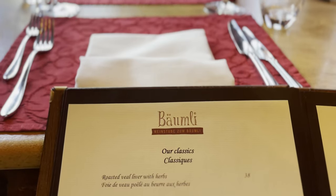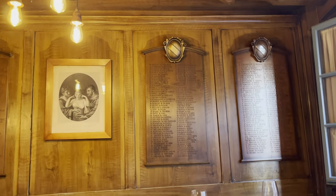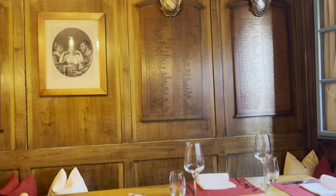We finished the day by having dinner at a traditional restaurant in the heart of the old town, where we had a delicious and authentic Swiss dinner.